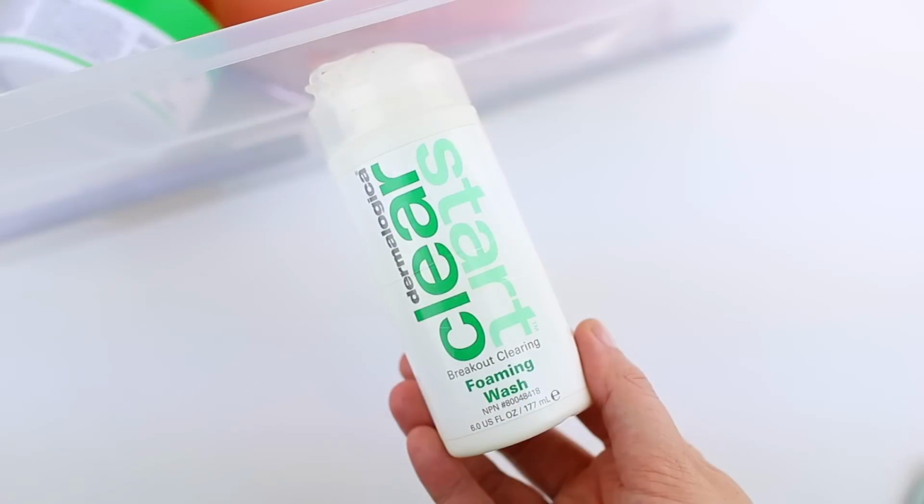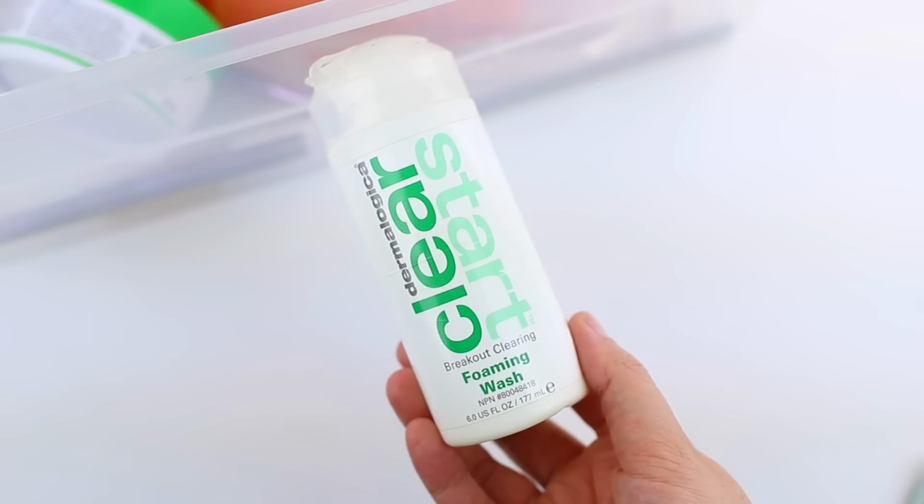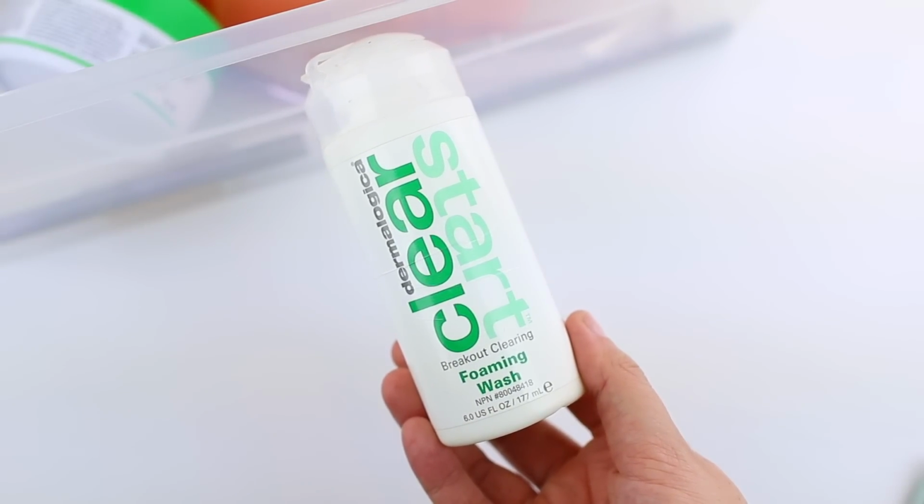I recently repurchased this one. It is the Dermalogica Clear Start Breakout Clearing Foaming Wash. This is my favorite cleanser because I just think it keeps my skin very clear. I keep this one in my shower no matter what other cleansers I'm testing out because I know that when I use this one regularly, my skin stays pretty clear overall.